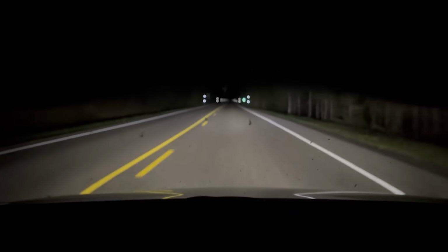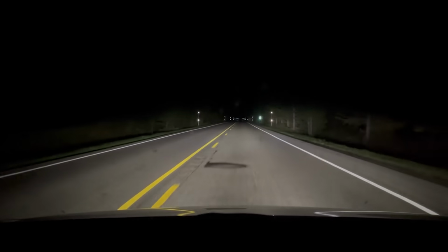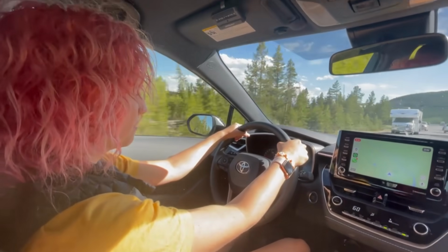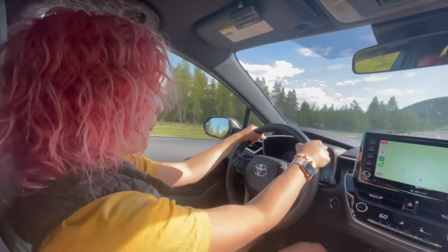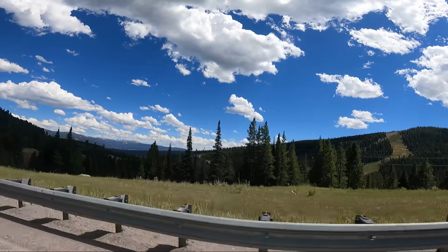Unlike these go-karts, the Corolla hatchback comes with advanced safety features that helped keep us centered in our lane and was great on those late night drives. Seriously, it was like driving in a spaceship, especially on those windy roads.